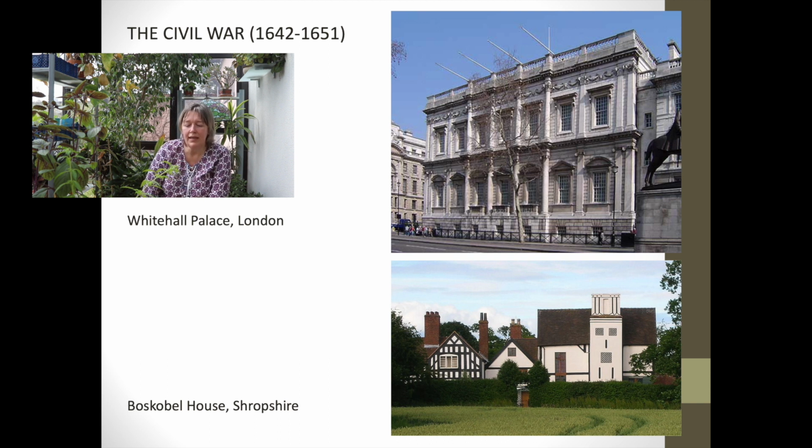The other building is a manor house in Shropshire, which is quite famous because this is where the Prince of Wales, the eldest son of Charles I, also called Charles, hid and was saved by the royalist family during the Civil War, and he could escape to France. He later was invited back to the throne during the period of Restoration, and he became King Charles II.